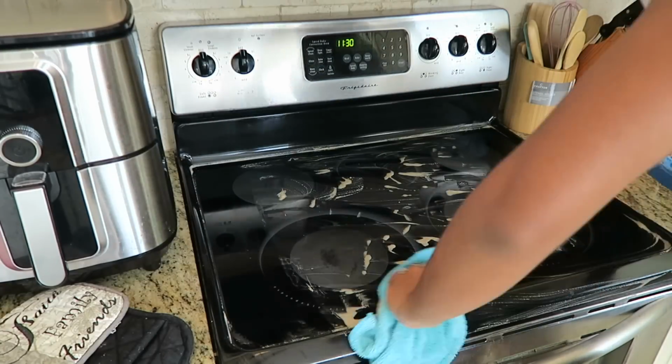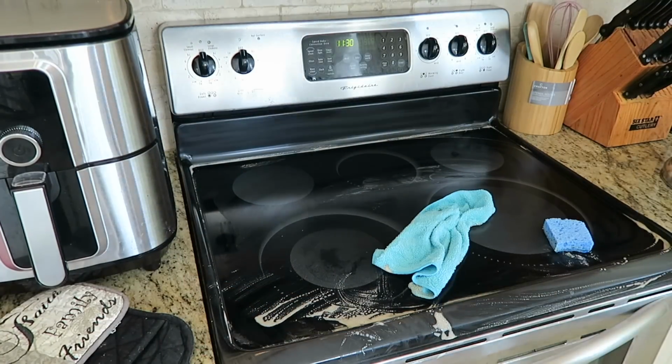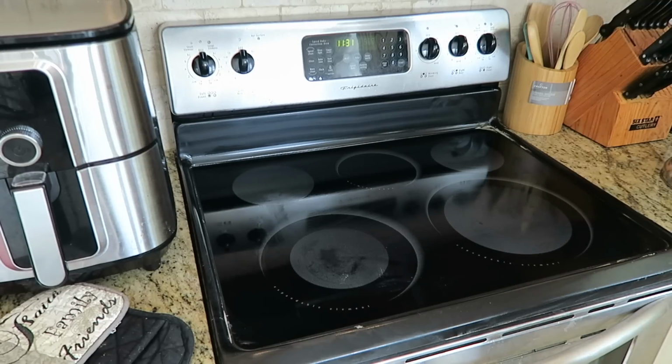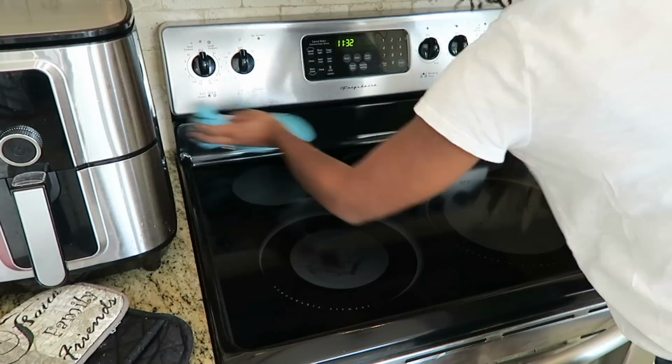So I had to stop and scrape the corners of my stove out with a knife. I could see the crumbs from the corner of my eye and it was bothering me. That's a little trick that I learned from Catherine from Do It on a Dime, and I do it pretty much every time I clean my stove.